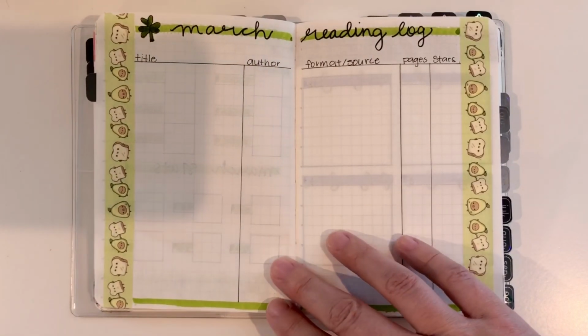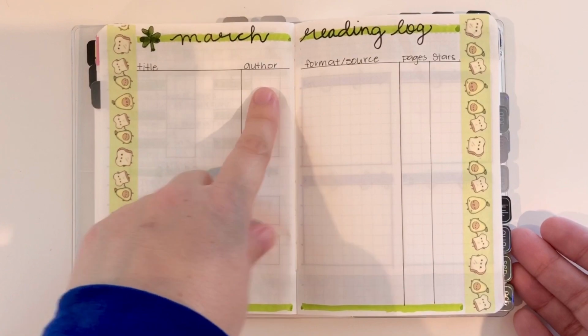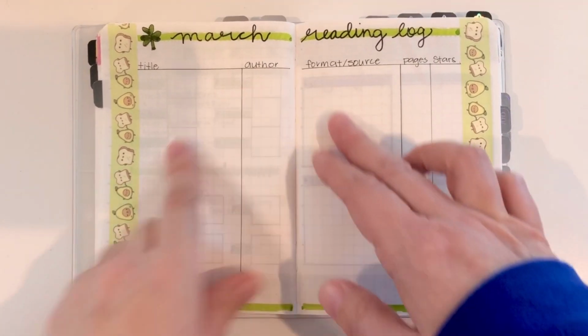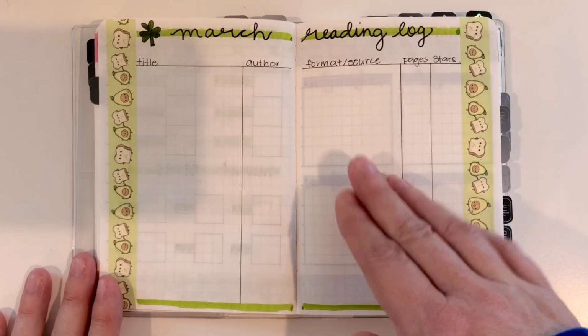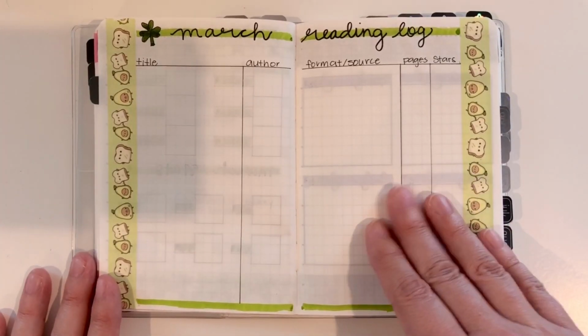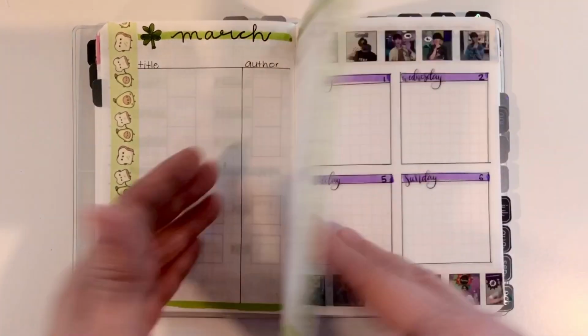Okay, here's my March reading log. The same as always, just title, author, format, source. So this is where I would put if it was an ebook, if it was a physical book, if it's from Book of the Month, or from the library, that type of thing. Pages, and then the star rating that I end up giving it.